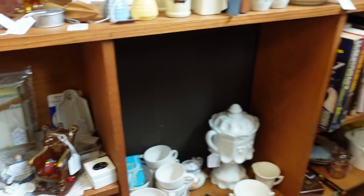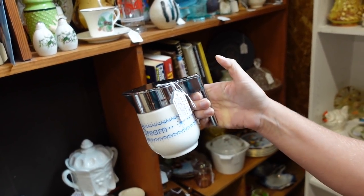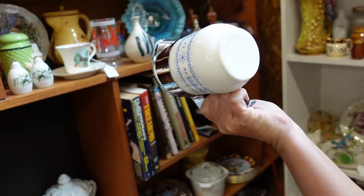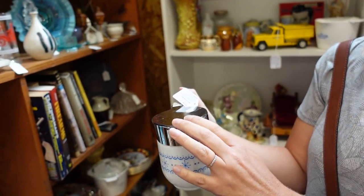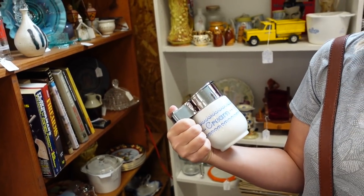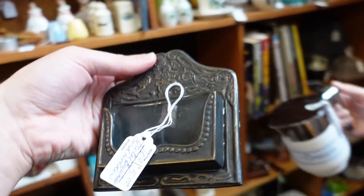This is a fun thing. I've sold that before. That's the snowflake garland by Gemco, G-E-M-C-O. They did work with Corning. I had a sugar. I wonder if I sold it. I don't remember now, but they also made the sugar. I think I sold it already.